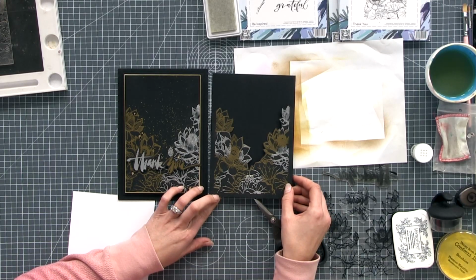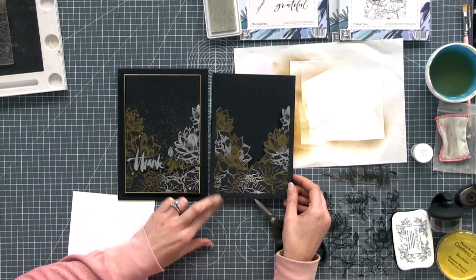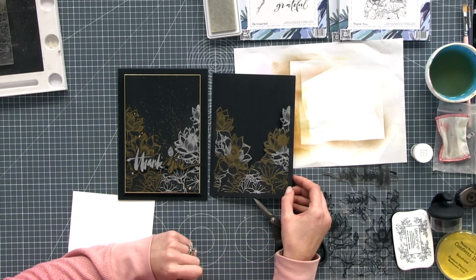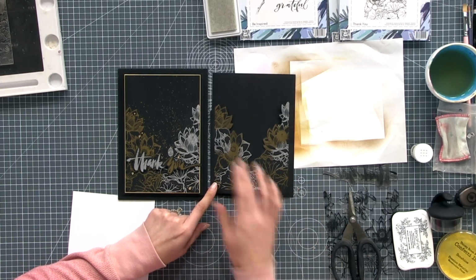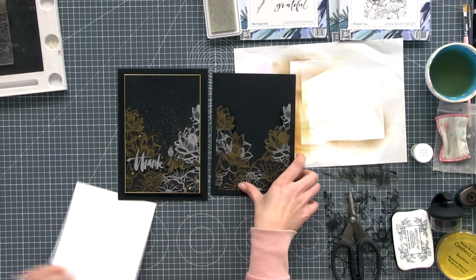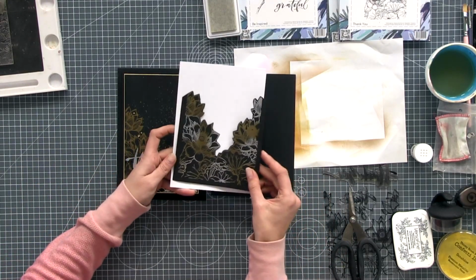So let's have a look. Gilding flakes would look fab. I don't own any though. You'll have to let me know on that one. Pocket, but yeah, it could make a beautiful pocket for your scrapbooks because of how it's set out. But let's show you what it looks like on white.